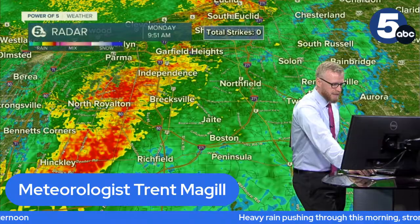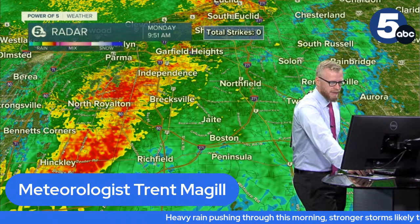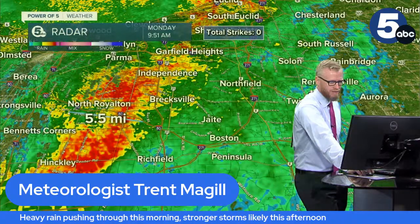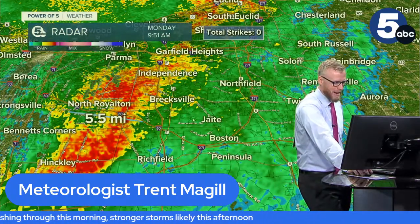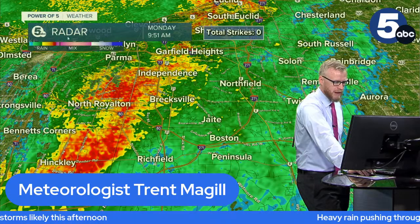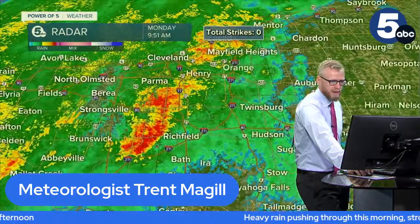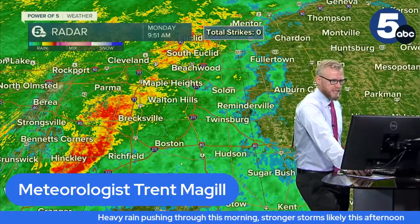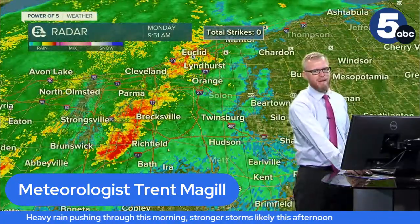But if you see, I mean, I can measure this. This is a 5-mile wide little path. So it's maybe 15 or 20 minutes of some heavy rain that tries to roll through. So it's only moving at about 30 miles per hour, kind of pushing off towards the east. Now, that being said, there's a lot of rain behind it.